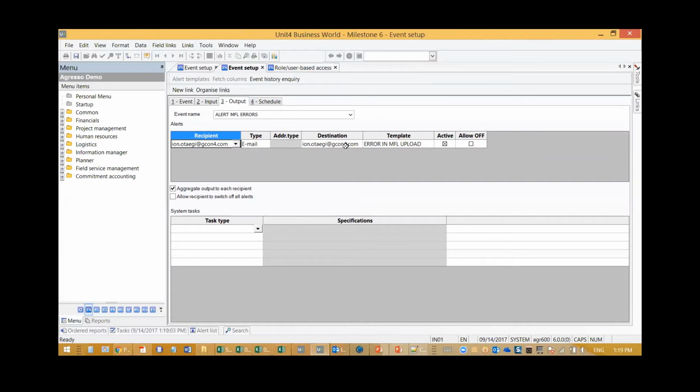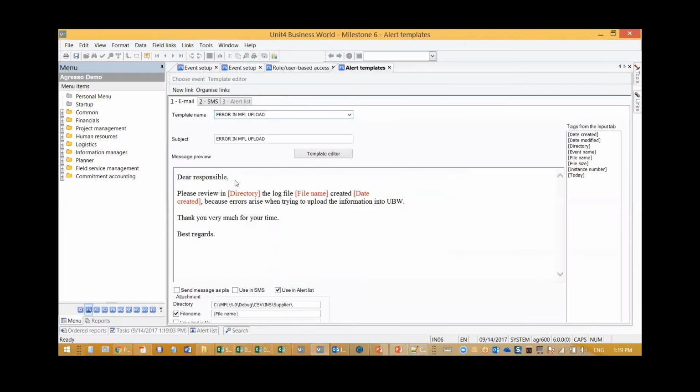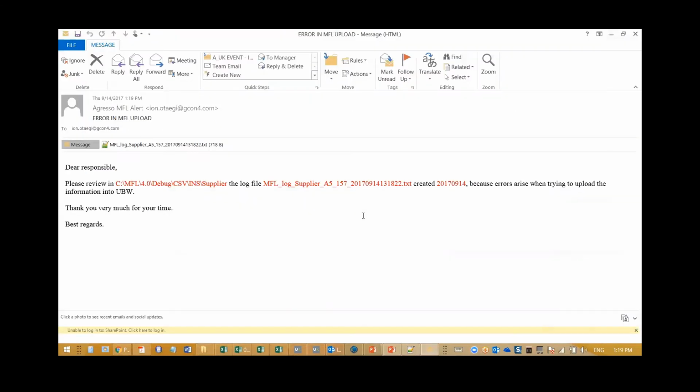And as an output, I am sending to myself, in this case to my email, an email that will tell me whatever I want. As you see here, I am receiving an email alert, and whatever I have set up here is what I am receiving, basically because this is also happening every minute.